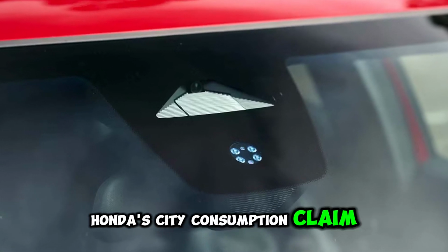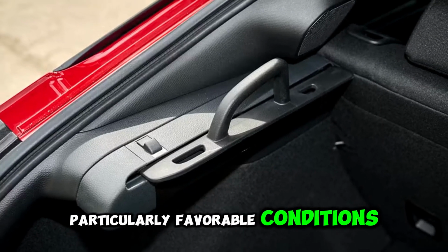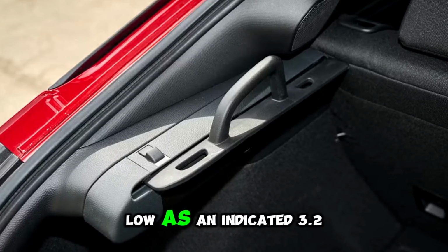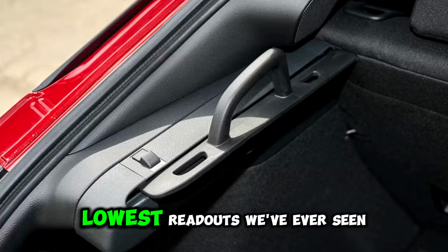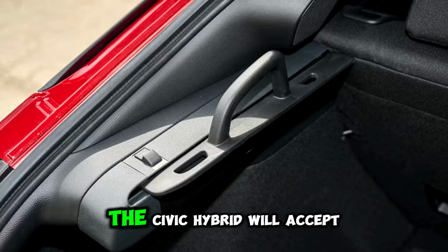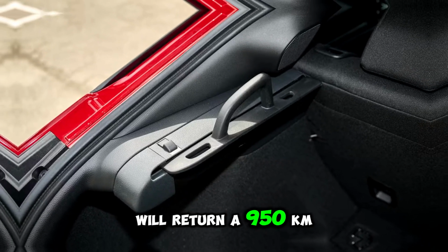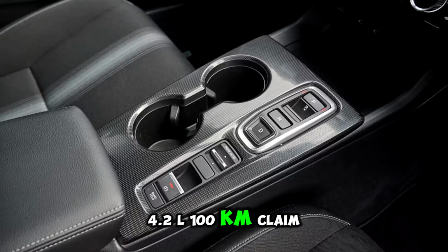Honda's city consumption claim proved unrealistic in our testing, but on one drive in particularly favorable conditions, primarily downhill, at speeds of 60 km/h to 80 km/h, we got fuel use as low as an indicated 3.2 L/100 kilometers, which is one of the lowest readouts we've ever seen in a conventional hybrid car on public roads. The Civic Hybrid will accept 91-octane regular unleaded petrol, and a fill of its 40-liter tank will return a 950 km driving range if you can achieve Honda's 4.2 L/100 km claim.